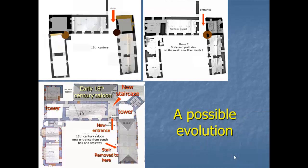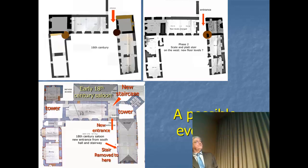It seems to me to be no doubt that the original entrance was from the north. There were 2 towers, one here and one there, with turnpike stairs there and there. There are 2 wings. I'm not sure which is first. My instincts are the wings come first and these towers are added because of the nature of how orthogonal all this is. Whereas this is, if you like, more organic.